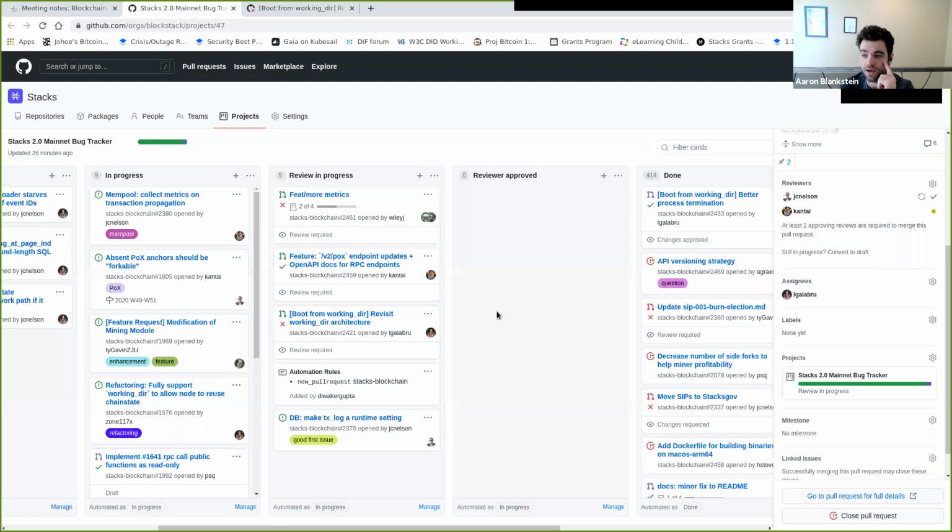So if we're shipping this PR as breaking the current working dir, so that nodes just can't restart without a blank working directory, then we should probably also take this opportunity to clear the migration path in the sortition DB. There's one DB migration implemented. We should just get rid of it because they have to restart anyway.